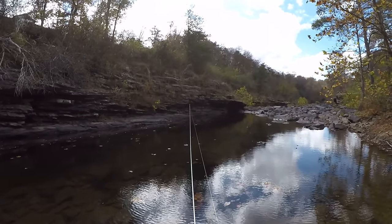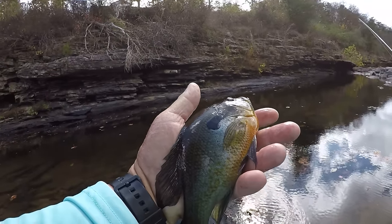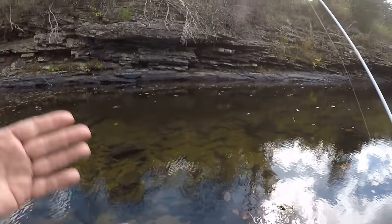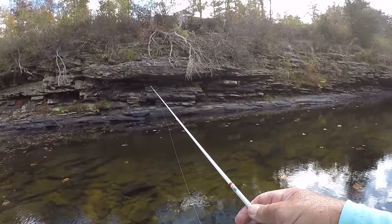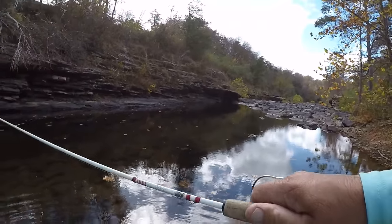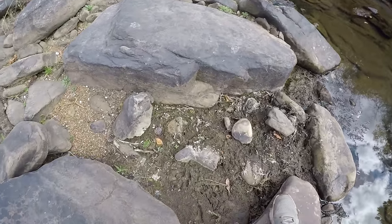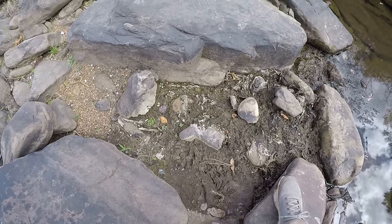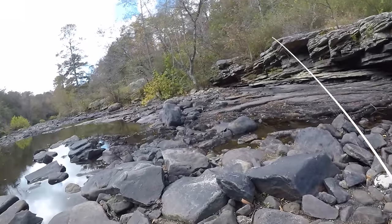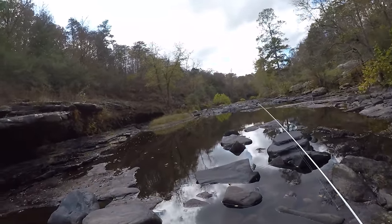So I think the smoke color is going to be the best. It's going to be the best. Let's let him go. Of course, the sun, it's coming out and going down, coming out and going down. So, you know, it's anybody's guess. Y'all see that? Those are coyote tracks. There's been some coyotes hunting down this creek bed. Of course, that's nothing. We have lots of coyotes in this area.